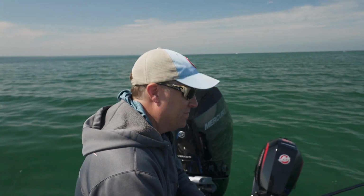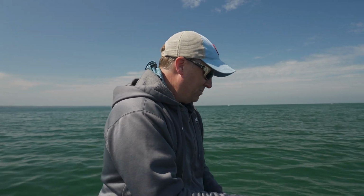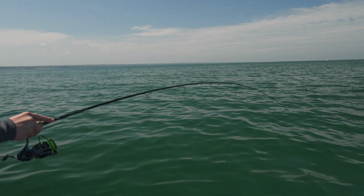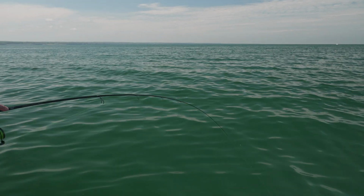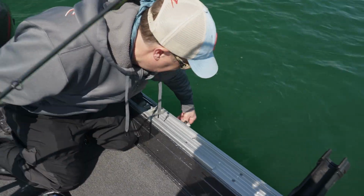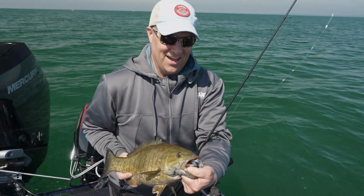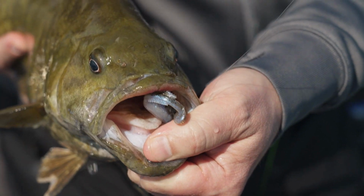You got one on the goby bait there. Kind of catching a few on a little bit of everything today. And that one crushed that little TRD gobies. Nice Lake Erie smallmouth bass, man. That never gets old. There he is. What a professional. All right. He ate that goby bait, look at that. Right down. Nice fish. Cool.